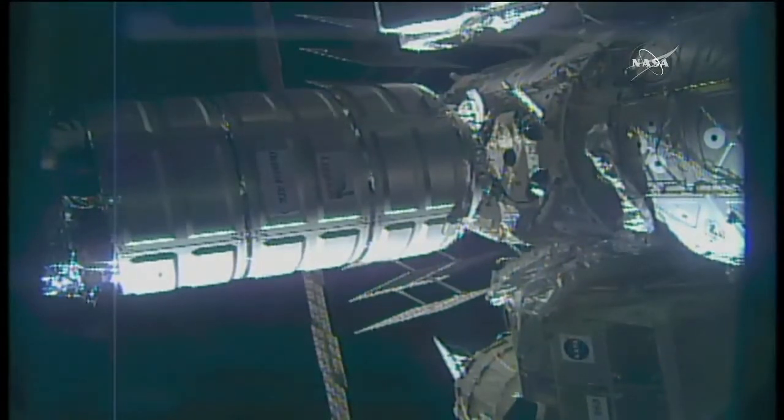The common berthing mechanism to the right there has 16 bolts, 4 gangs of 4 bolts, as well as 4 latches. There's several stages of capture. Second stage capture is when all 16 bolts and the 4 latches are all holding that Cygnus snugly into place on the International Space Station. That will be the official berthing time for today. Again, capture time from earlier this morning, 4:26 a.m. Central Time.